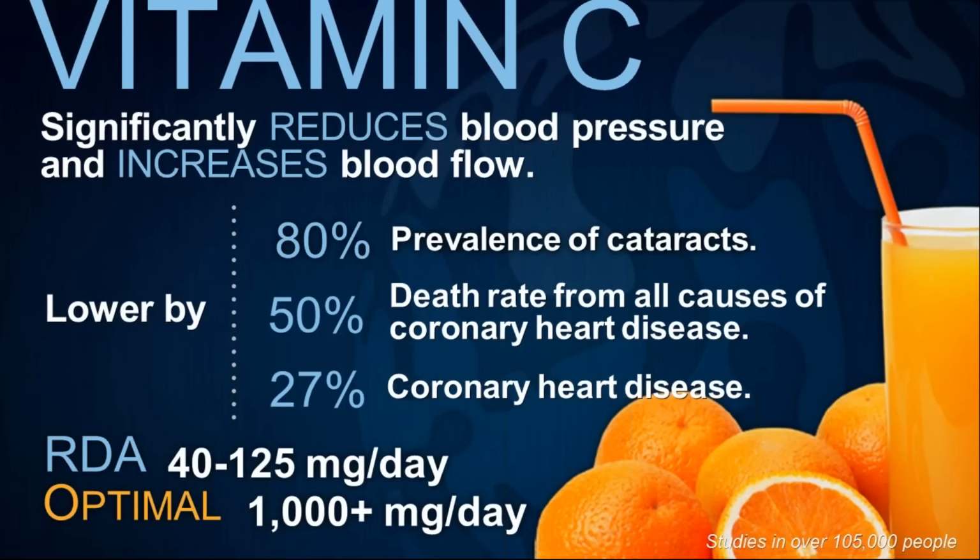So sabi dito, vitamin C significantly reduces blood pressure, alright, and increases blood flow. And the thing here is that if you take vitamin C, you lower the prevalence of cataract up to 80%. If you take optimal levels of vitamin C, you actually prevent the death rate from coronary heart disease up to 50%. And actually it is said that if you take vitamin C at an optimal dose, you can reduce coronary heart disease to 1/4. So, ang laking benefit nito if and only if we educate people about such.